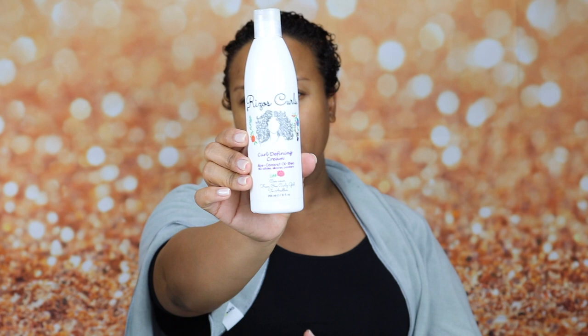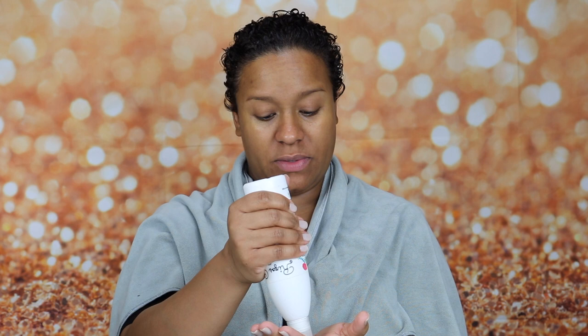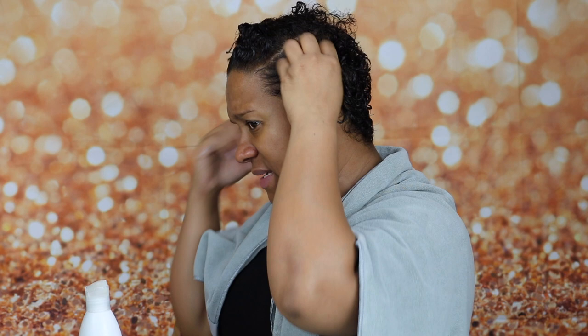Make sure that's good. All right, the first thing that I'm going to use is the Rizos Curl Defining Cream. I'm going to be using that one to define the hair, and this is pretty much all I'm going to use. So what I do is that I start from the back of my hair, take this amount, rub it in my hands. Because my hair is short on this side, I try to put it on the tip of my fingers and I try to do this.